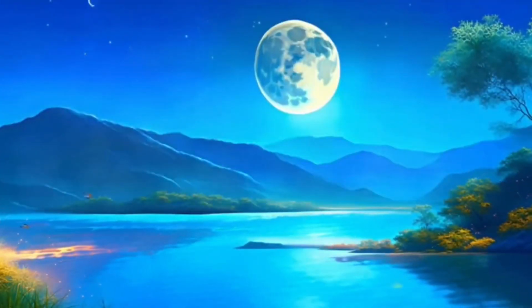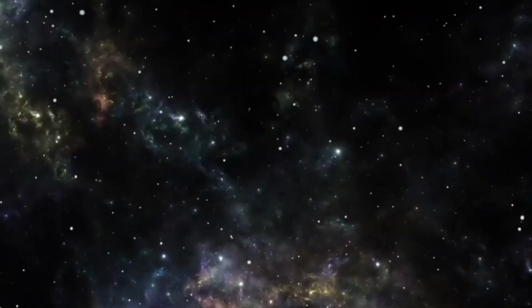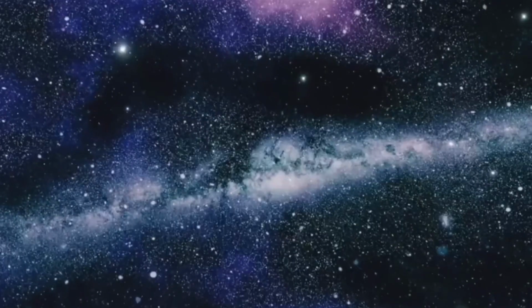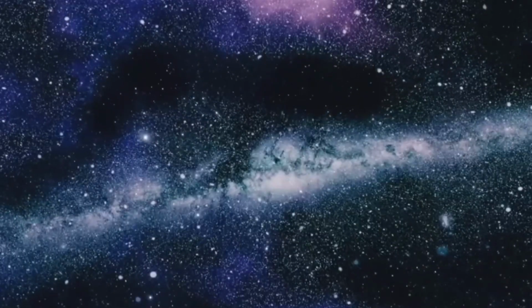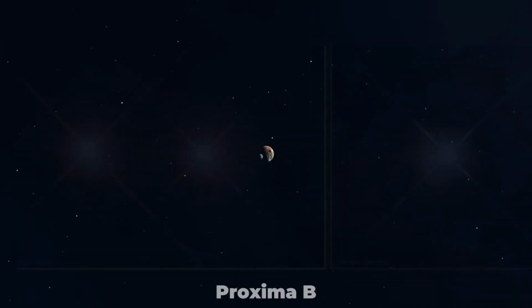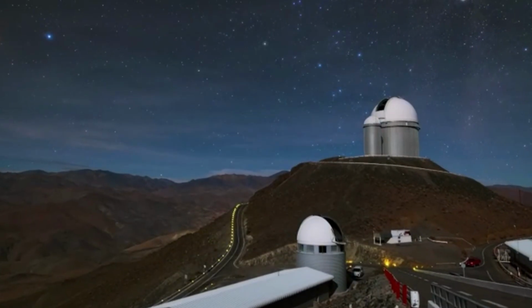First, the basics. Proxima b is located just 4.24 light-years away from Earth. That's pretty close in space terms. It orbits in what's known as the habitable zone around its star, Proxima Centauri. The habitable zone is basically an area where conditions could allow for liquid water to exist, which is one of the key ingredients for life as we know it.